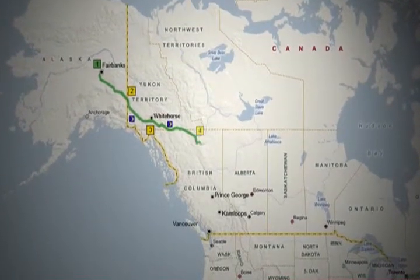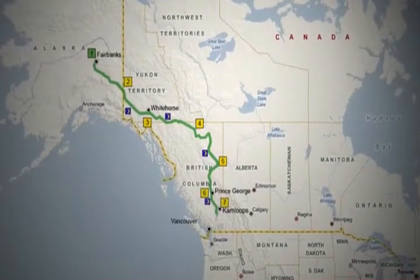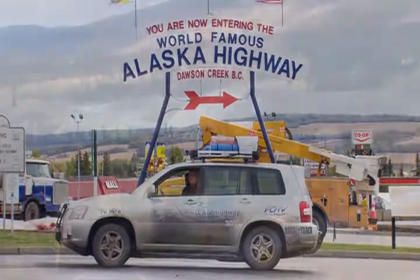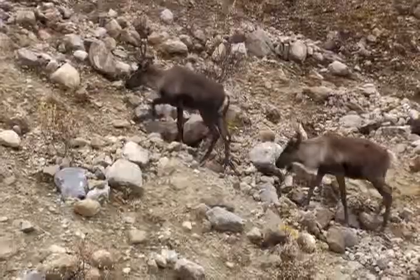One's pretty darn interesting. Built during the early stages of World War II, the Alaskan Highway is one of those roads that you read about that has automotive legend written all over it, like Route 66. And we're going to take it on with the fuel cell vehicle. 2,300 miles, 7 days. Let's see what happens.